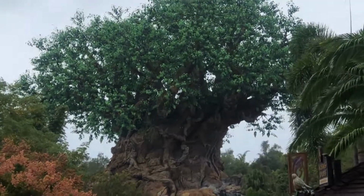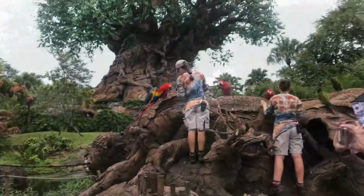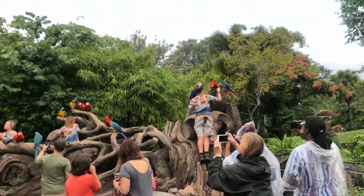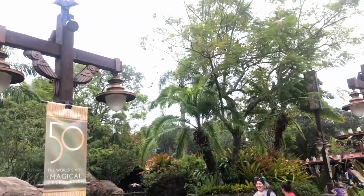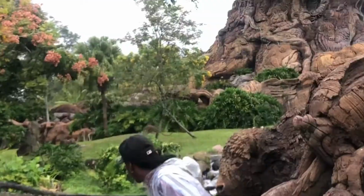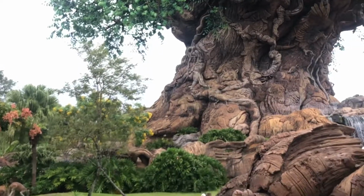Now we've made our way to Animal Kingdom. How pretty is this, y'all? Such an amazing view. Oh, look at the kangaroo! See the kangaroo in the back? Thank you for. Listen, don't put your mouth on it, my man. Great job, baby. Come on, let's go to the next.